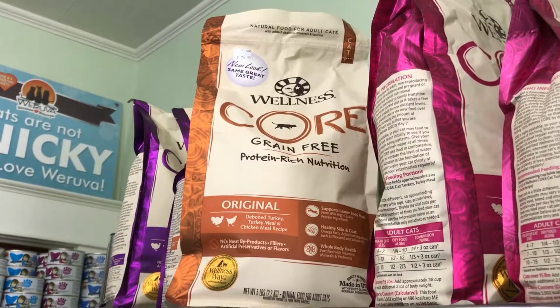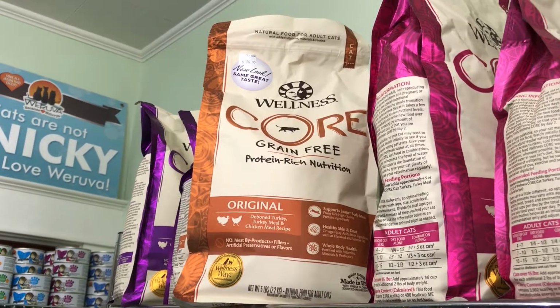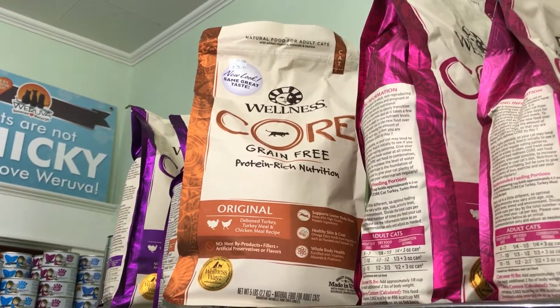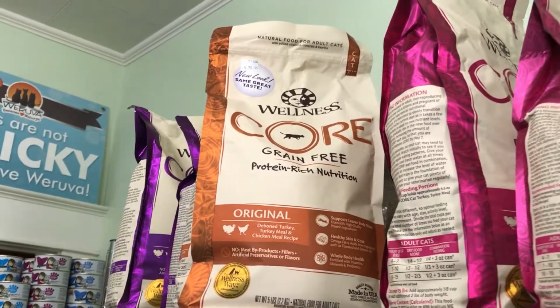We also leave out dry food for Clifford. He's a grazer, so we can leave food out and he doesn't get all fat. But this is the dry food that we leave for him.